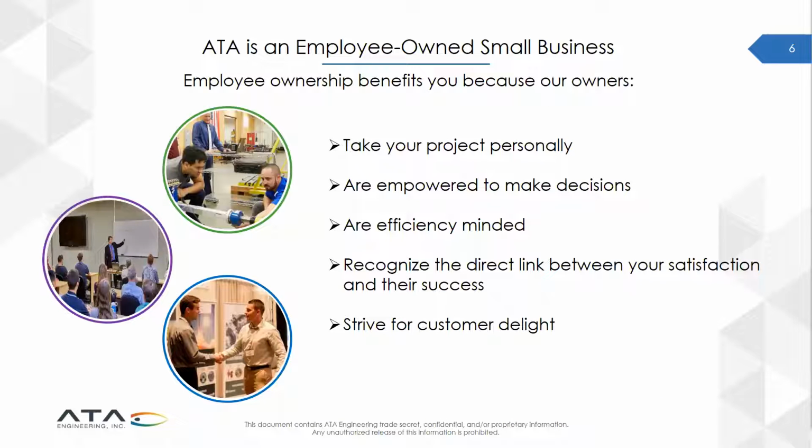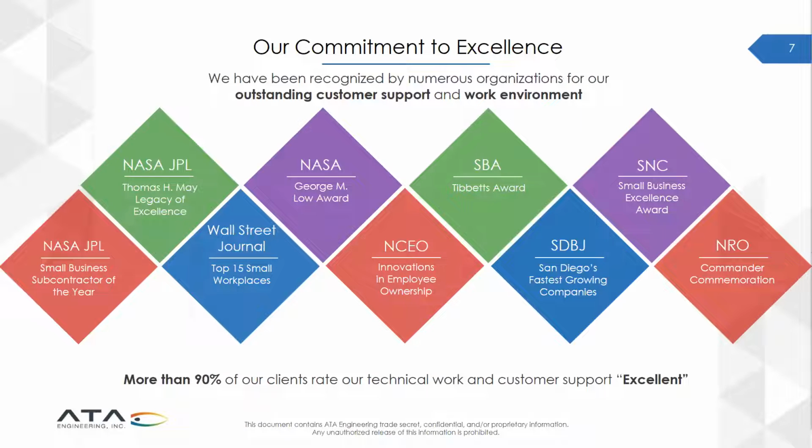And we are an employee-owned company, which we all enjoy the benefits of, but what that means is we also take every project we tackle personally and really work through communications and many other challenges, and strive for customer delight. Many of our clients echo that, that they see that continuously on a day-to-day basis. And occasionally we are recognized in the industry. The most recent award is the SBA Tibbets Award that we got last year, basically for an excellent rating generally. So you can see that we tackle things at a high level and we get recognition for that.